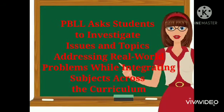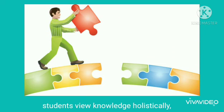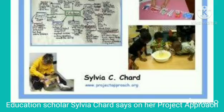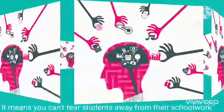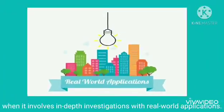Fourth, project-based language learning asks students to investigate issues and topics addressing real-world problems while integrating subjects across the curriculum. By creating bridges between subjects, students view knowledge holistically rather than looking at isolated facts. Education scholar Sylvia Chard says in her project approach that it is an in-depth investigation of a real-world topic worthy of children's attention and effort. It means you can't tear students away from their schoolwork when it involves in-depth investigations with real-world applications.